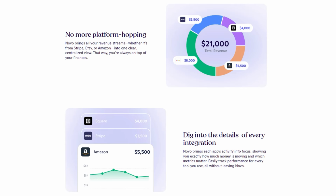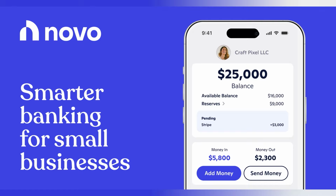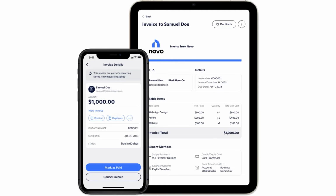Another standout is Novo's integrations with popular business platforms. Whether you're processing payments through Stripe, managing invoices with QuickBooks, or running an online store on Shopify, Novo connects seamlessly with these tools. This kind of integration saves time and reduces the hassle of juggling multiple systems. Novo also has a mobile app that's a dream for entrepreneurs on the go. Everything from depositing checks to transferring funds can all be done with a few taps. Plus, the app gives real-time notifications about activity on your account, so you're always in the loop.